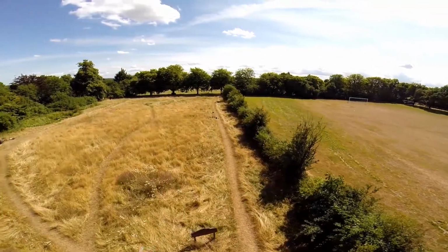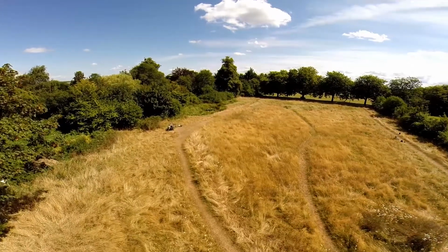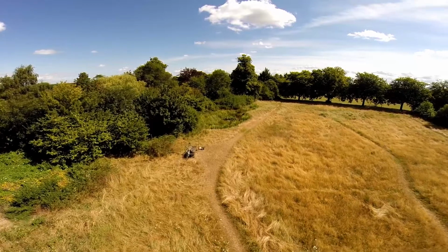Now, as you will have seen people in these meadows in these shots, this is actually a volunteer work party pulling ragwort from the meadow prior to the hay cutting that will be carried out later in the year.